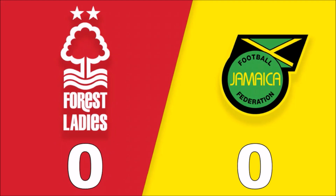But Jamaica still have it in the far right corner. Gets away from two Forest players. Cross comes in, not cleared away first time. Constantinou playing at centre back at the moment, and it's cleared away by Hewitt. Out for a throw in midway inside the Forest half. Taken quickly. Still Jamaica have it.